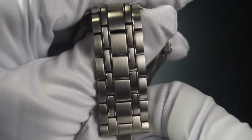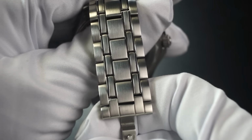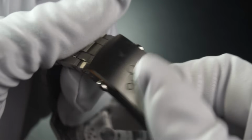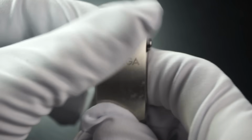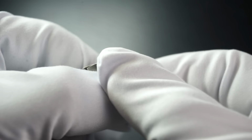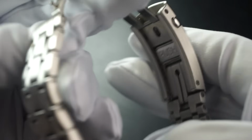You can see there's alternating polish and brushed finishing on the links, which sort of gives the illusion that there's a million pieces to the bracelet, but there's actually just 5 pieces. It's a 5-link bracelet. At the bottom of the bracelet, the watch is held together by a double push button clasp signed with the Omega logo in a brushed finish with beveling on the edges as well.